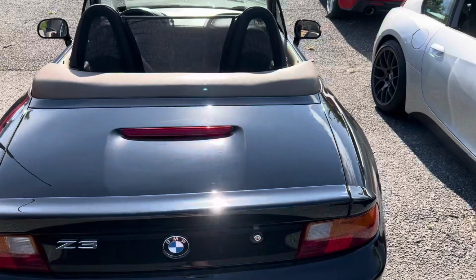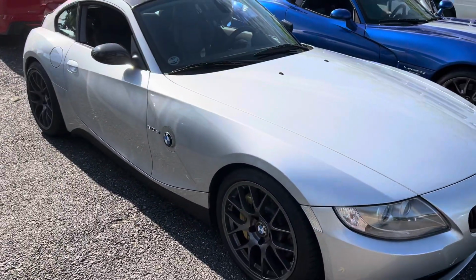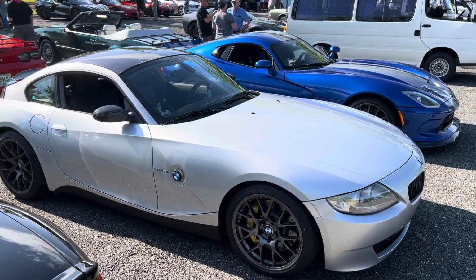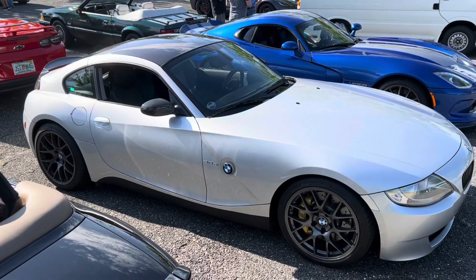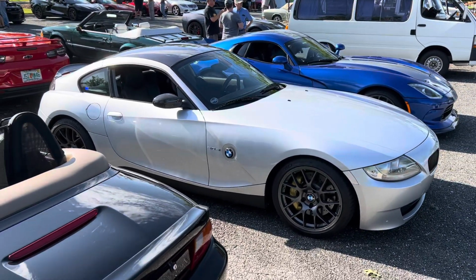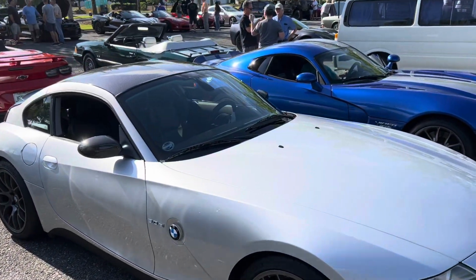Hot rod BMW Z3. I've always liked these. It's hard to get a good shot of it, I think. This is alright, but you can see how it's nothing but hood. It's probably a fun little car to drive.